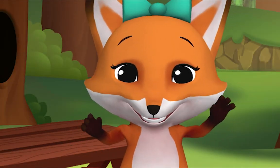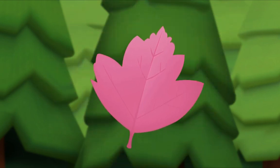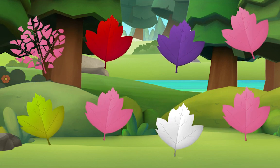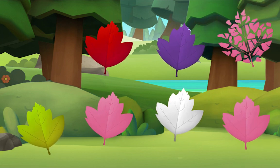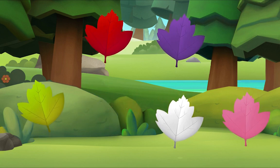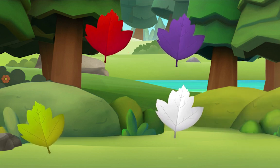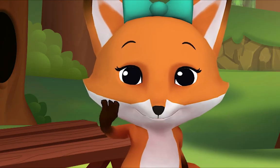I'm crunching leaves. But only pink leaves. I see one. Let's look for more. Let's look for one more. Do you see it? There it is. We did it! Yay! See you!